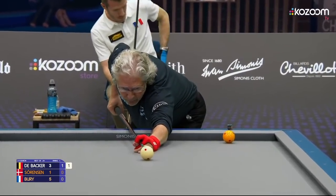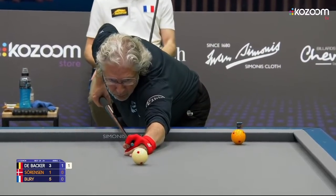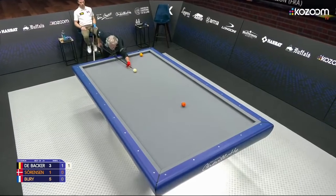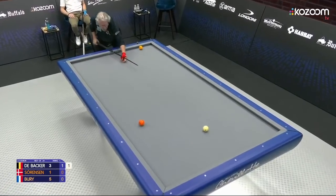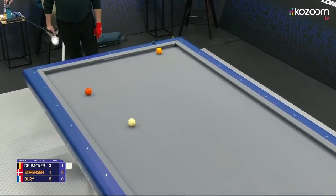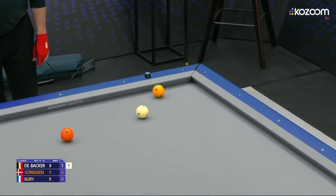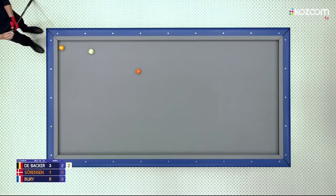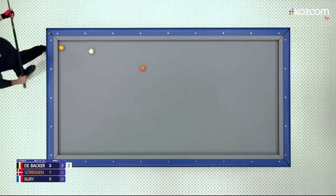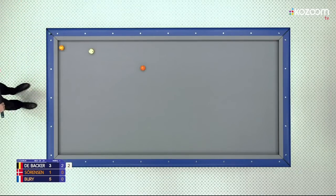I think he can go now. Natural shot, long, short, long, almost no English. And try to bring orange back to the center or back to that side where the two other balls are. Could have gone a little bit further, orange. Still okay.